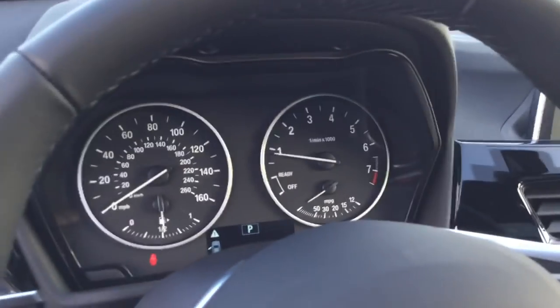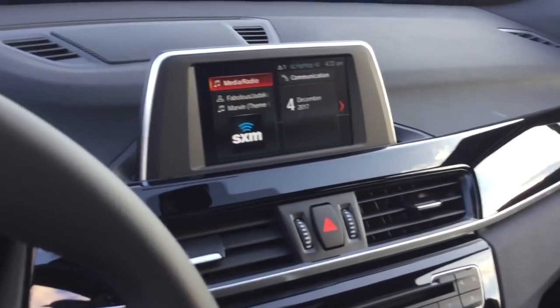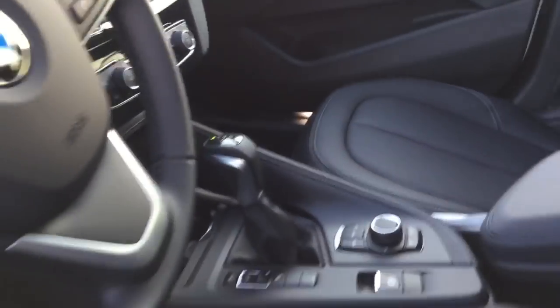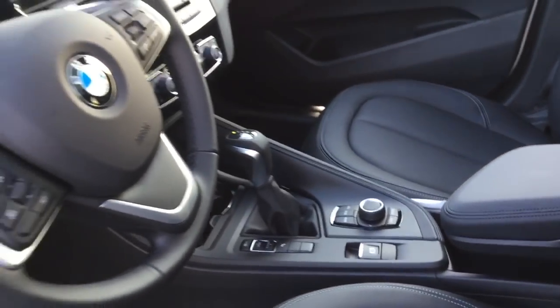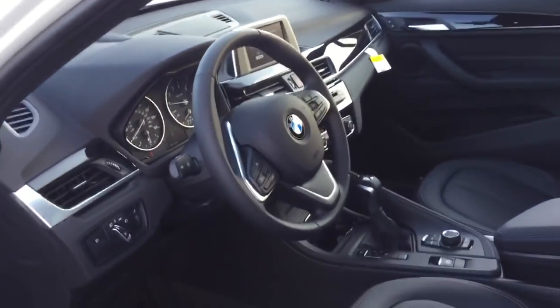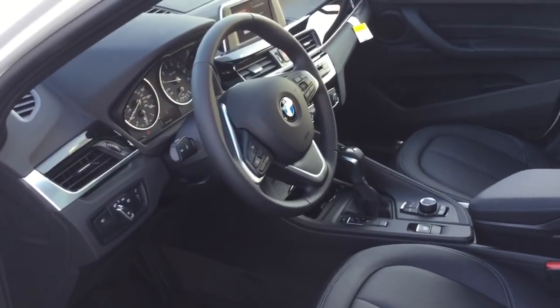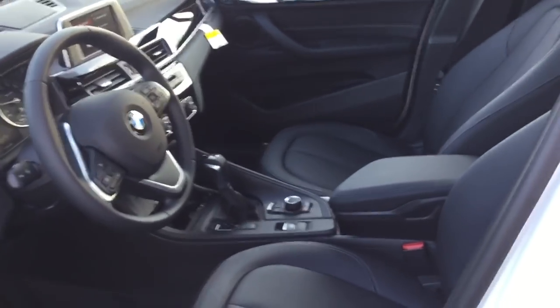Of course, you got cruise control, you got Bluetooth hands-free connection. There's the Sirius radio, and you can also use your connection for your phone. Of course, you got the FM and everything. You got an 8-speed transmission on here. Automatic windshield wipers, automatic headlights. And I want to show you just how nice and big that panoramic moonroof is.